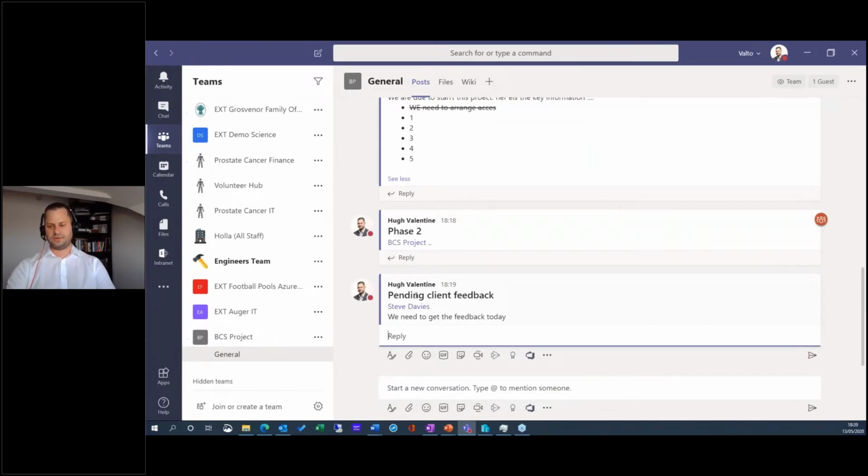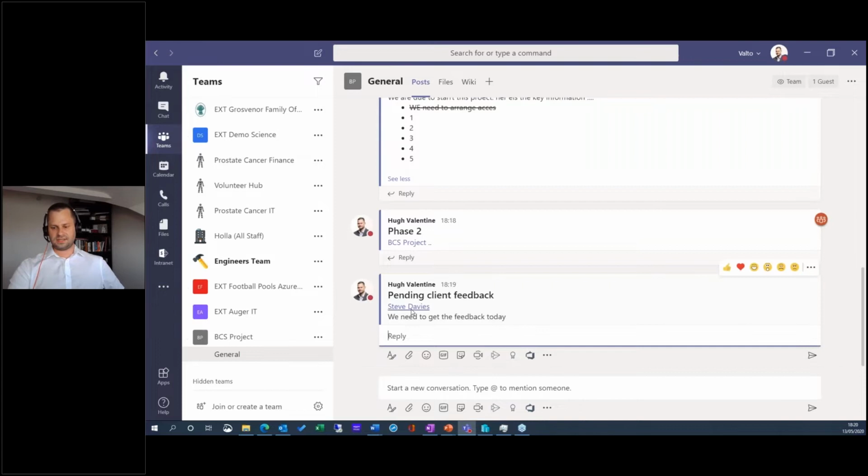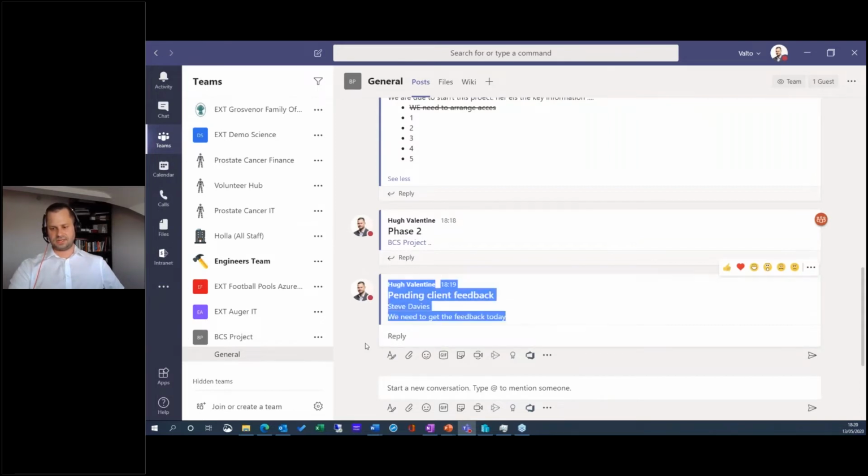So obviously, as I said at the beginning, the whole idea and concept of Microsoft Teams is it's a modern communication platform, and lots of organizations are using this to get rid of internal emails. So we don't send any internal emails at all. We have external emails for when we're dealing with clients and we're not able to get them to join a team.